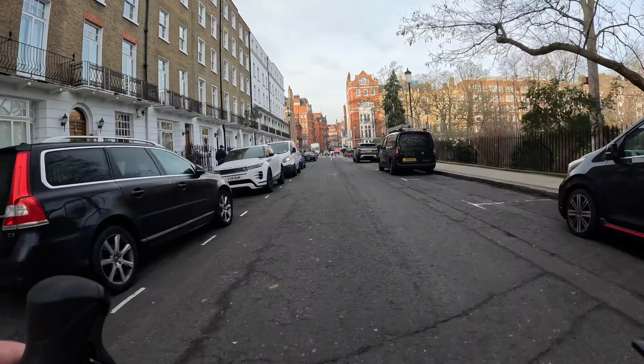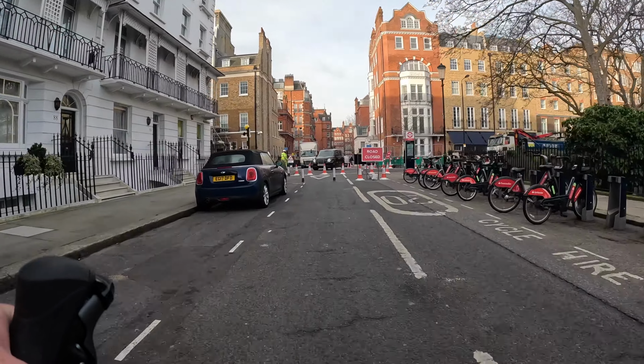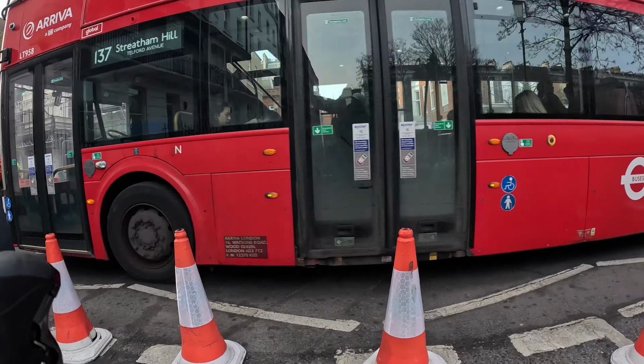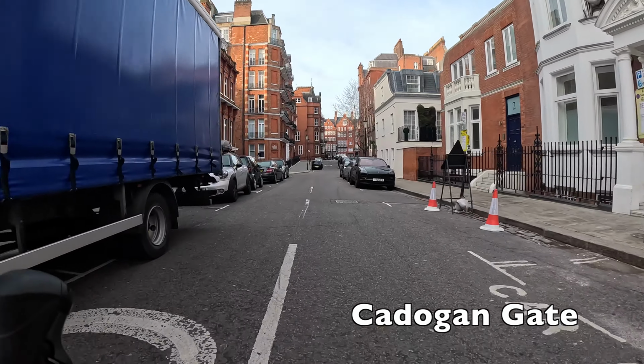I have been here on a weekend as well, and I remember it being pretty good. There were some roadworks when I came down to film this, and usually this street would be open to traffic. I don't think it's really affected the level of traffic on the route very much though.